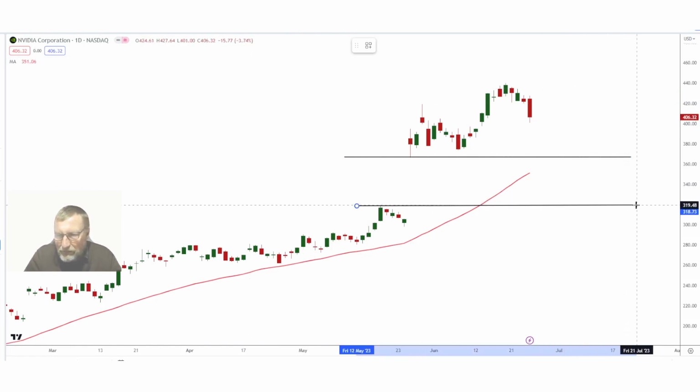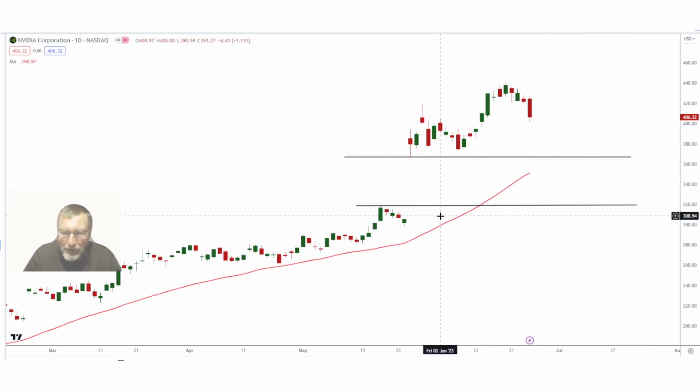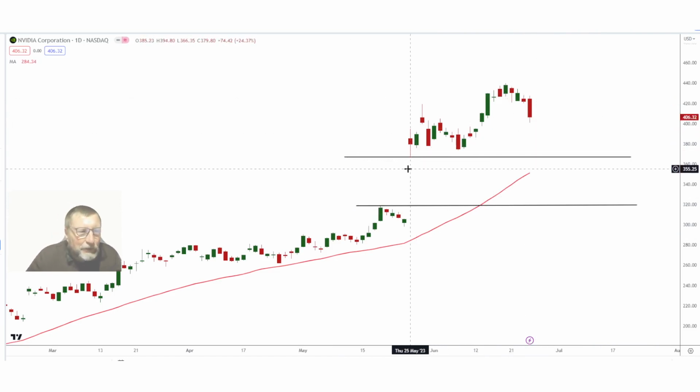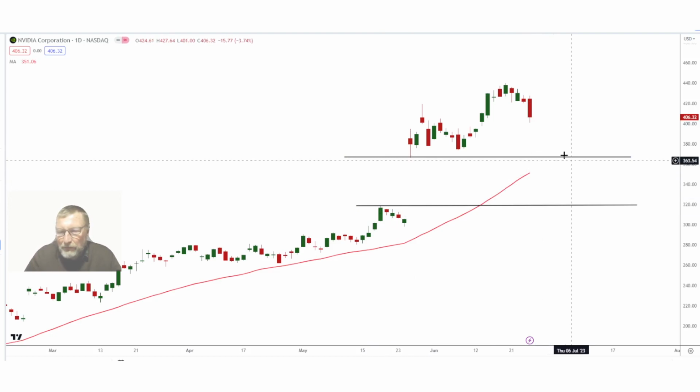There's the massive gap. Now, I will not buy Nvidia. I will wait for this to close this gap. Look what happened. It rallied way above the 50-day moving average. Now it's coming back, and this gap is sitting between $366.35 and it will close at $318.28. So for me, I will wait for this gap to close before I look at Nvidia.